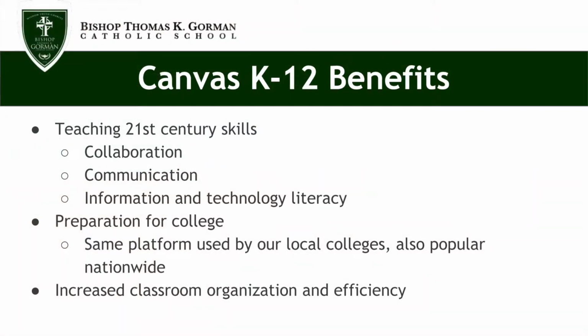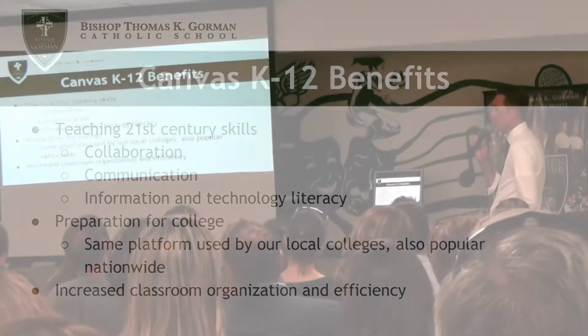So what are the benefits of Canvas K-12? This is teaching 21st century skills: collaboration, communication, information and technology literacy. This is preparation for college. It's the same platform used by our local colleges. It's also popular nationwide. This is also good for increased classroom organization and efficiency.